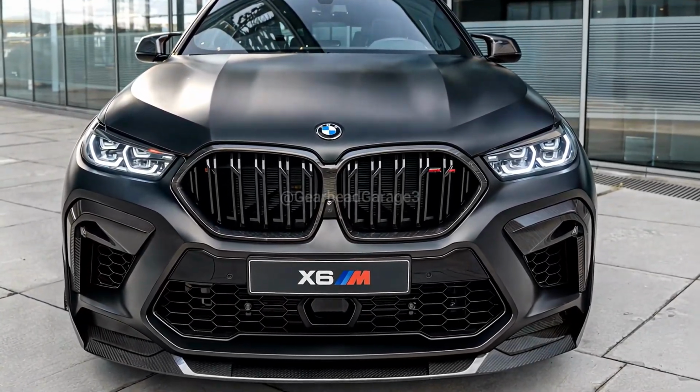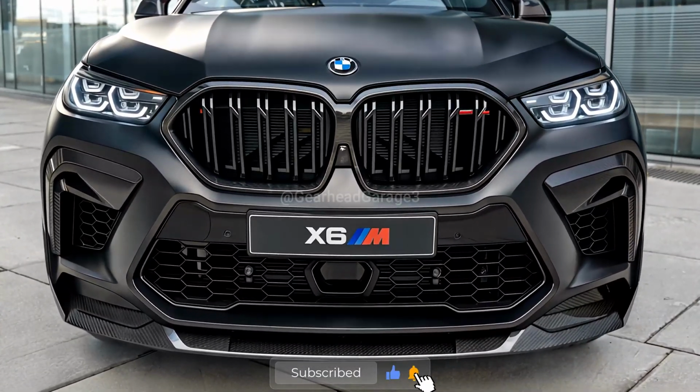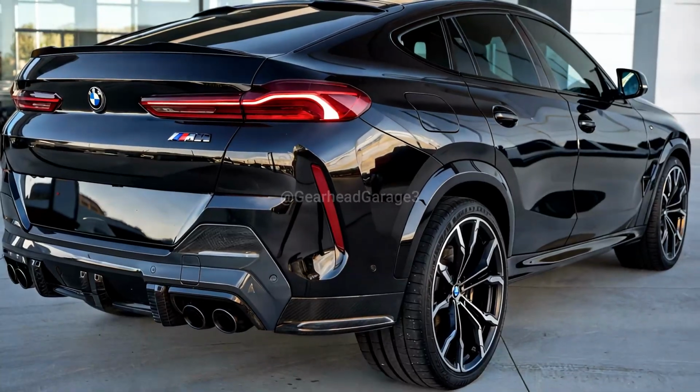So, what do you think about the 2025 BMW X6M? It's the perfect fusion of high performance, luxury, and advanced tech.